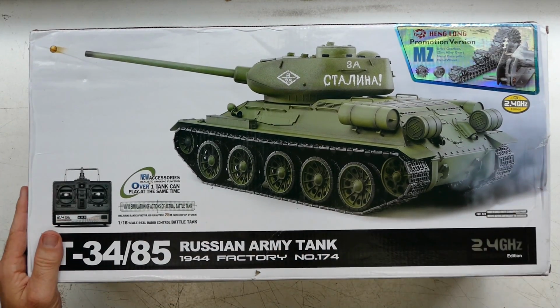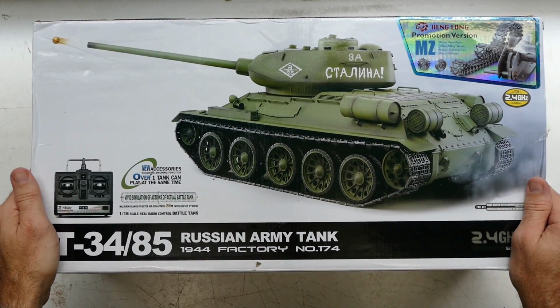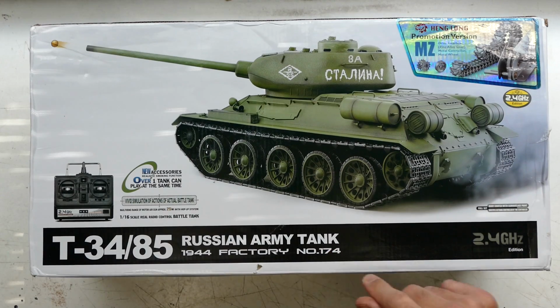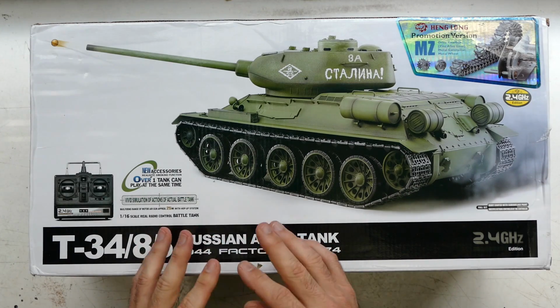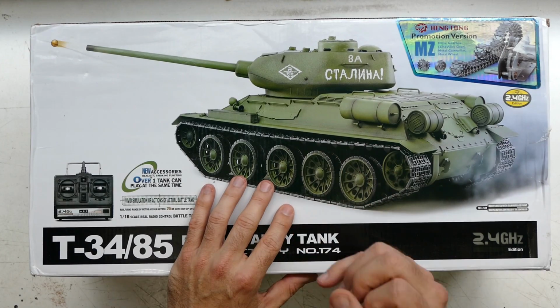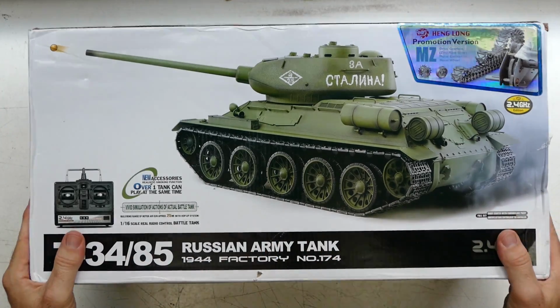It's been a while, but here is another RC tank. This time it's a 1/16 scale Heng Long T-34/85. Now the T-34, there was approximately 84,000 produced. Not all of that was the 85 version, approximately 35,000 were the T-34-76, which was the original 76mm, and then the T-34-85 with the 85mm gun produced around 48,000.